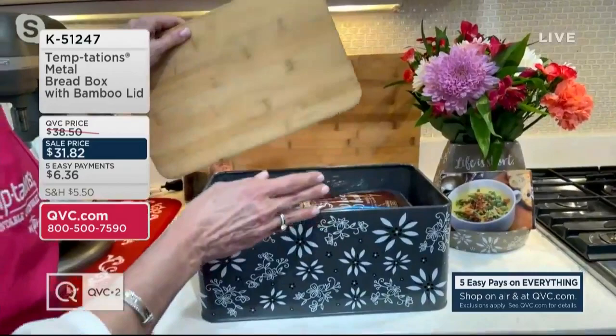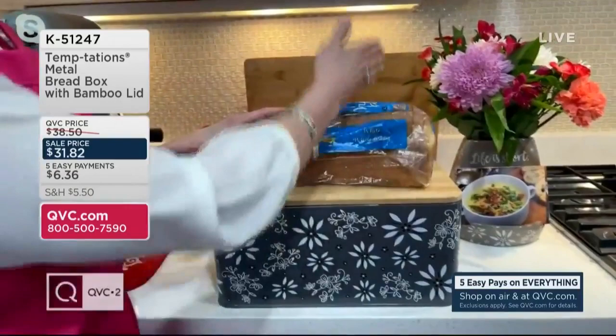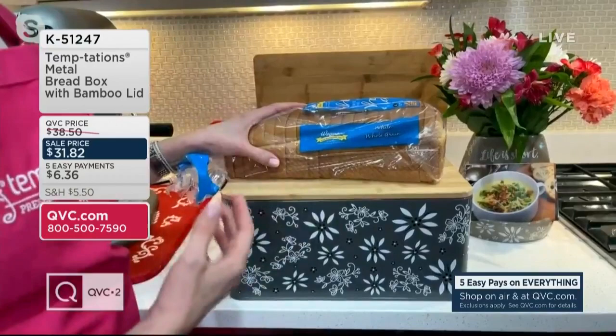It's for anything you want. But then here's what we did. We literally did this bamboo lid right there so that if you had a craft bread, an artisan bread, you could put it on top and you could literally slice it. This is now my cutting board as well. So it's actually a 2-in-1. It's a bread box and it's a cutting board.